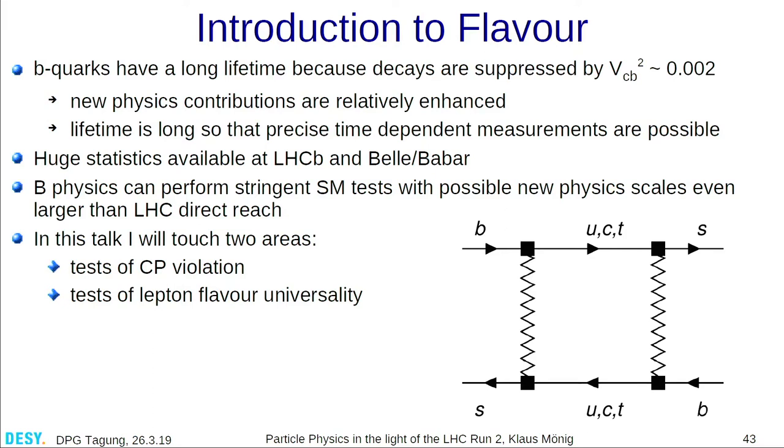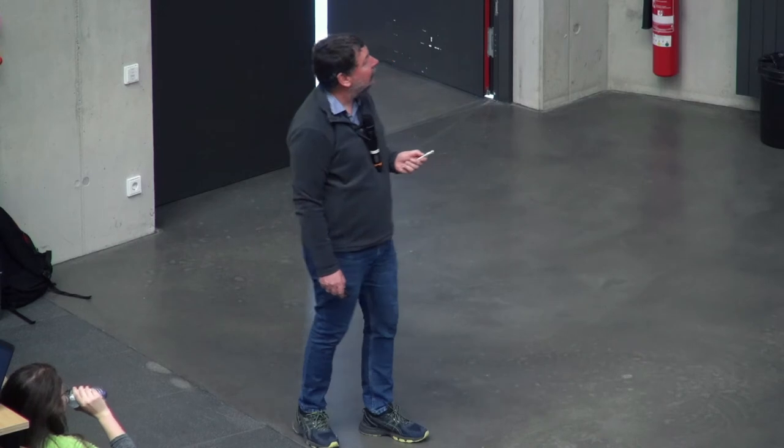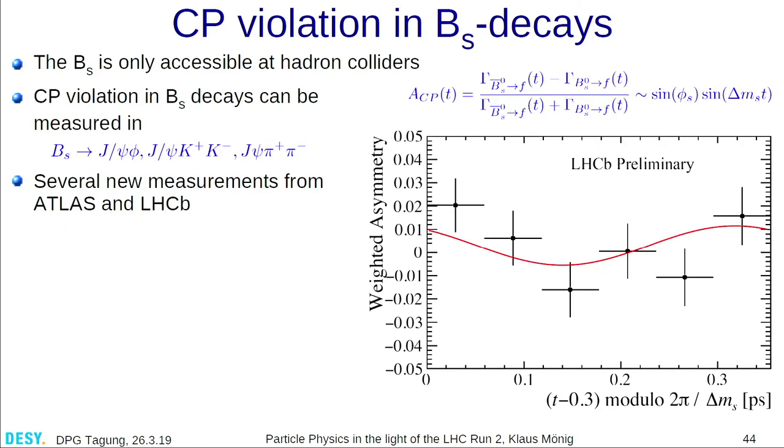So in this talk I will touch two areas, the test of CP violation and the test of lepton flavor universality. So let me start with CP violation in B_s decays. The B_s is only accessible at hadron colliders because it's too heavy to be seen on the Υ(4S). And then CP violation in B_s decays can be measured, for example, in B_s to J/psi phi, J/psi K+ K-, or J/psi pi+ pi-.